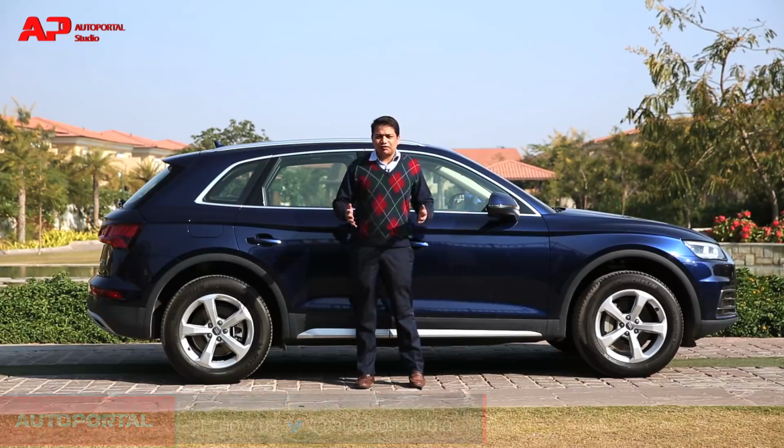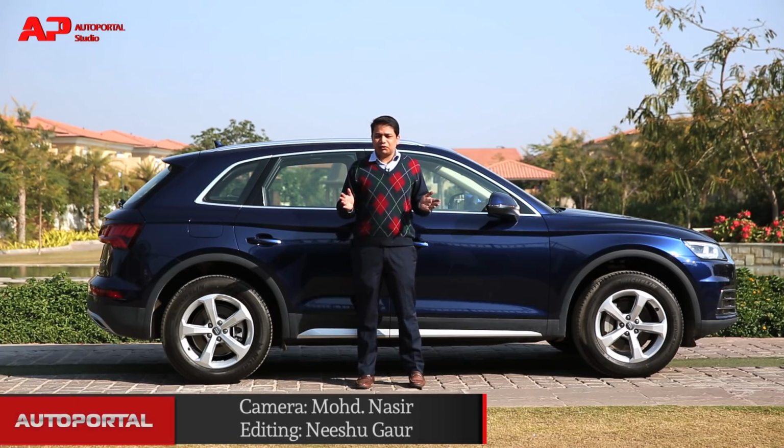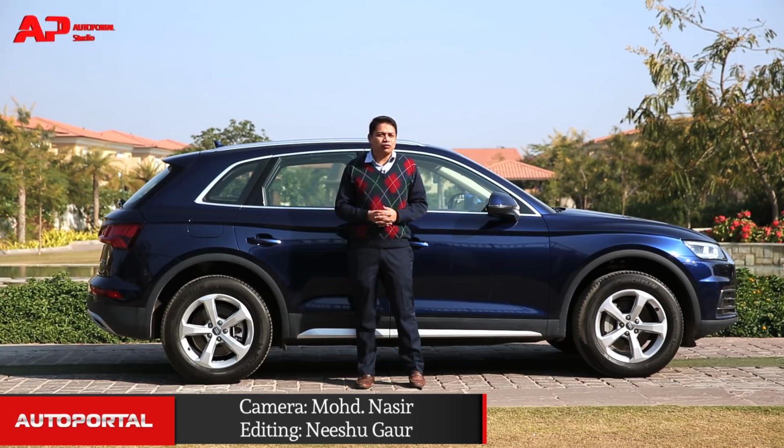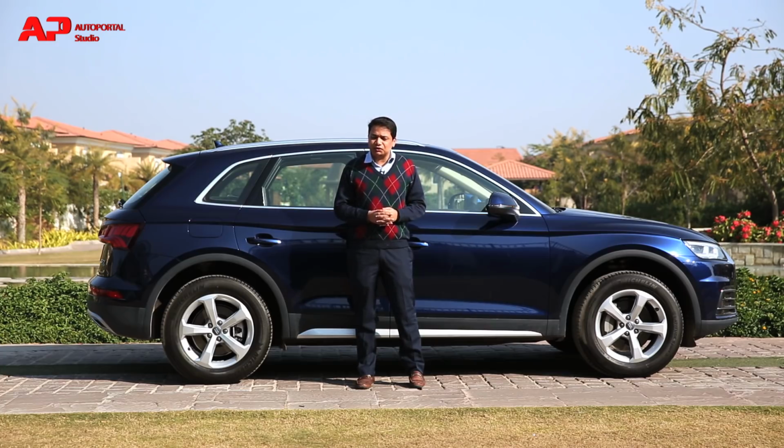Well, so even though the Q5 comes across as a luxurious and refined package, do remember that other cars in this segment offer you more or less the same qualities at more affordable prices, as well as more luxurious cabins. So even though this is a great car and you should consider it in your shortlist, don't forget to check out our review of the Volvo XC60 as well as the Mercedes GLC and the Land Rover Discovery Sport before you make a buying decision.